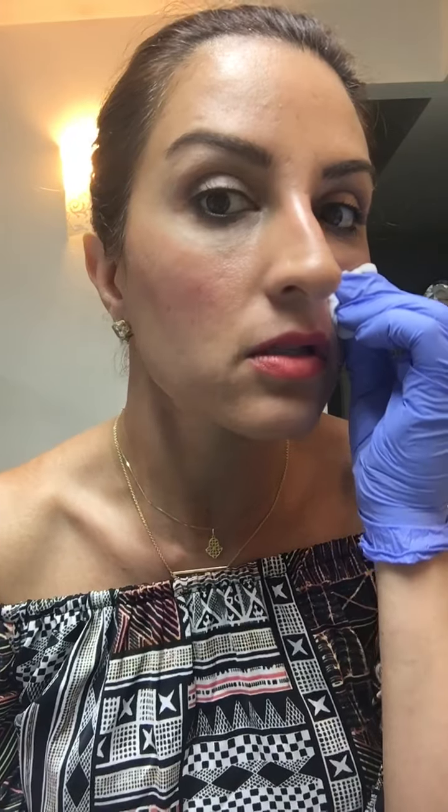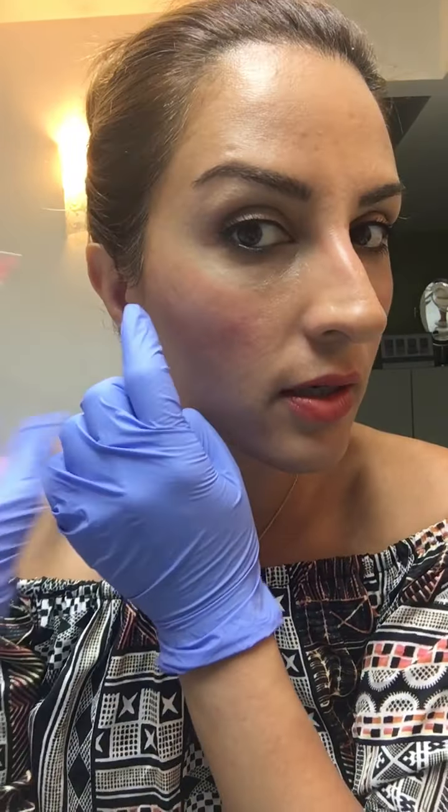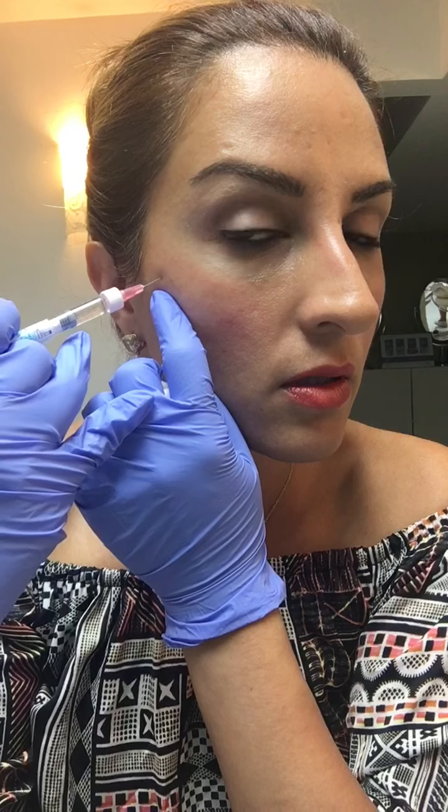There is lidocaine pre-mixed into this syringe, but the cheek area is not very painful to inject. And any amount of swelling, the little amount of bumpiness, by later on tonight or tomorrow, it will be completely gone. You may feel the product a little bit. Again, that's normal.